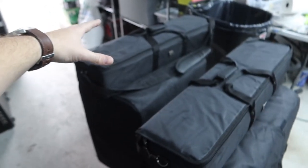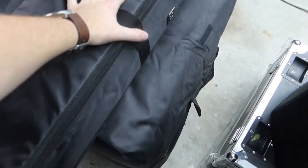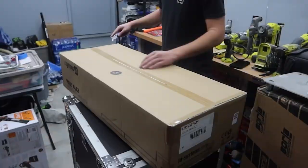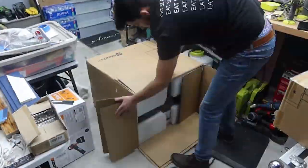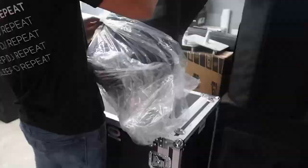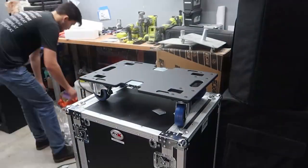What's up? As you saw, Drake unboxed the new LD Maui 44 G2s. We got all the accessories. LD sent these out so that we can use them and compare them to all the different speakers out there. I'm rushing. We're trying to get out of here, but we're loading all this up. Those casters are really nice though. Those are real nice. We had a gig today.